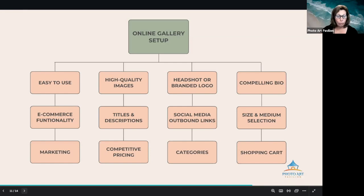One of the things I do want to bring up, we had a meeting with an artist on Monday afternoon, and I had talked about this, I think in our last J&J Cafe, where you can set up your own website. I'm never opposed to having that. But a lot of the websites that you set up on your own don't have that e-commerce functionality. So you're driving your audience to your website, basically your front end with some of your imagery there, and then you're having them click over to Photo Art Pavilion, where you have your storefront, your online gallery.